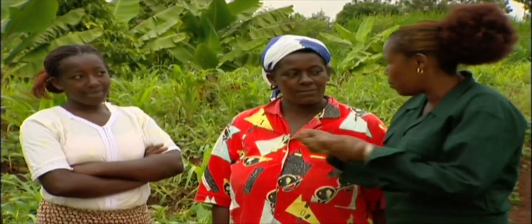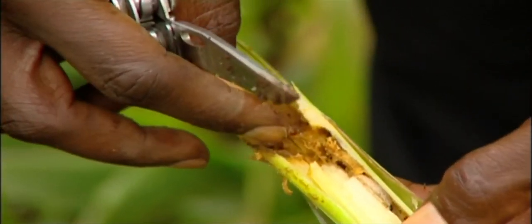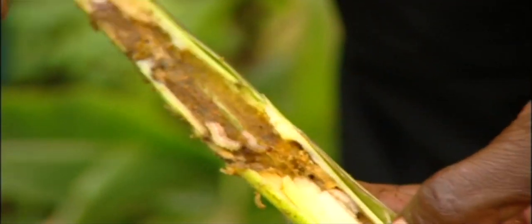What do you think about the push and pull? It's nice. That is the new system of controlling stalk borer without using pesticide, and once you plant it in your field, it will provide protection for up to 7 years. Watch out for stalk borer. They can destroy your maize.